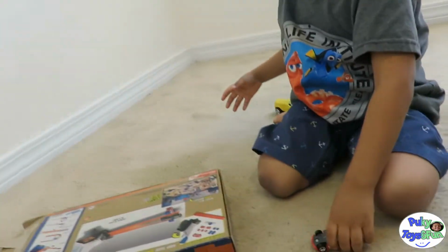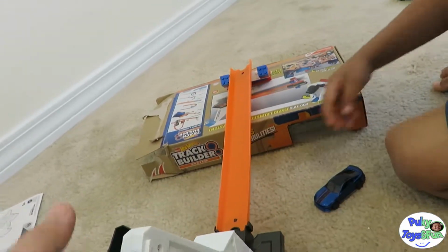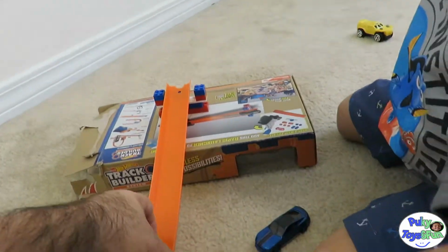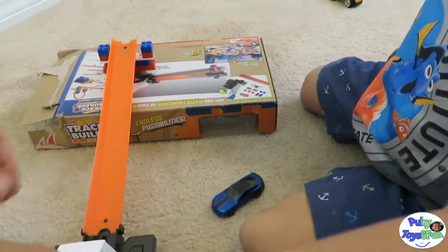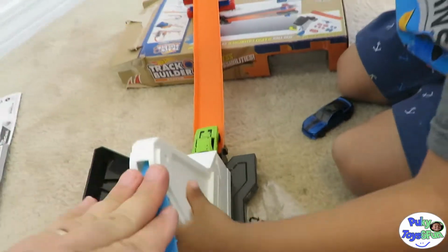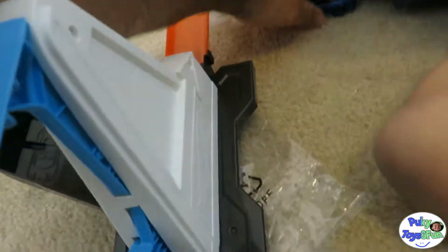Let's try something else. You want to see what it does when it's higher? Let's try it with the box first. The box. Let's do it this way. Let's see how much clearance it can go. Okay. Oh. The car is stuck. That's what's happening. Alright, let's have one car, my favorite car.